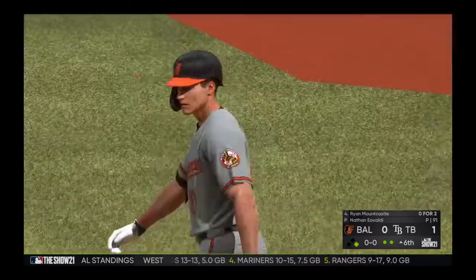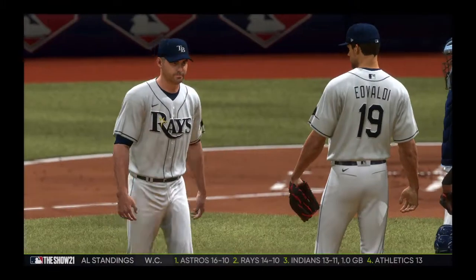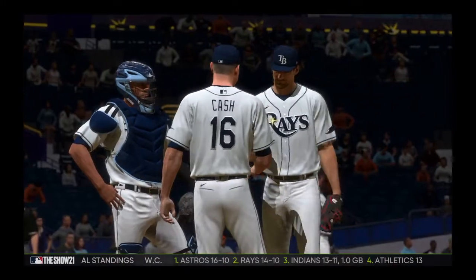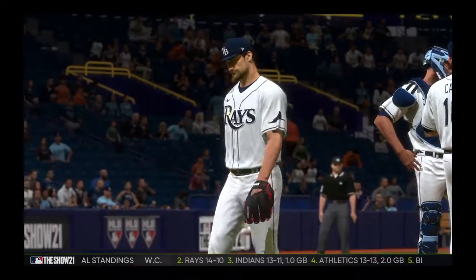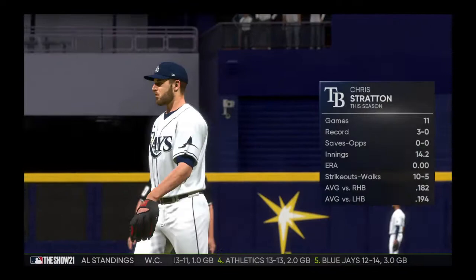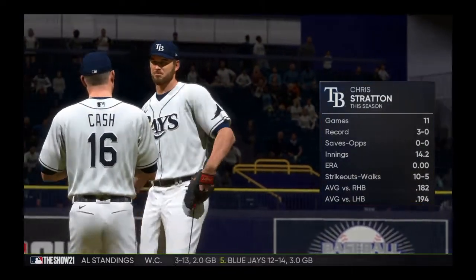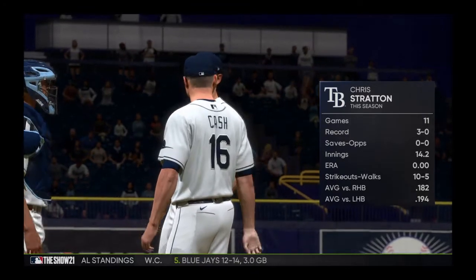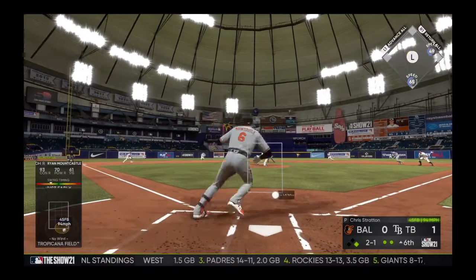Corey Seager with 2 down. Watches a fastball miss down and in, so it's a 2-out walk for Corey Seager. And that is going to do it for Nathan Eovaldi. Kevin Cash out to get him, and he is going to turn to, I believe, right-hander Diego Castillo, if my memory's... Nope. It is going to be Chris Stratton, an ERA of 0 through 11 appearances, 14 2/3 innings worked, 10 strikeouts and 5 walks over that stretch.